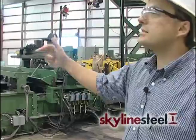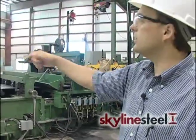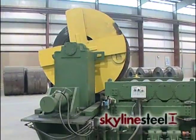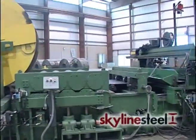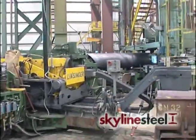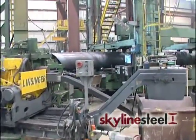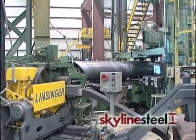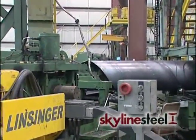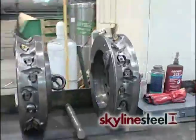The start of the process, we take a coil of steel, put it on our coil reel, and the drive rolls will pull the sheet through, and we have a milling head on each side of the sheet that mills off some of the strip, makes the strip consistent, puts a bevel on each end of the pipe. These are the milling heads.